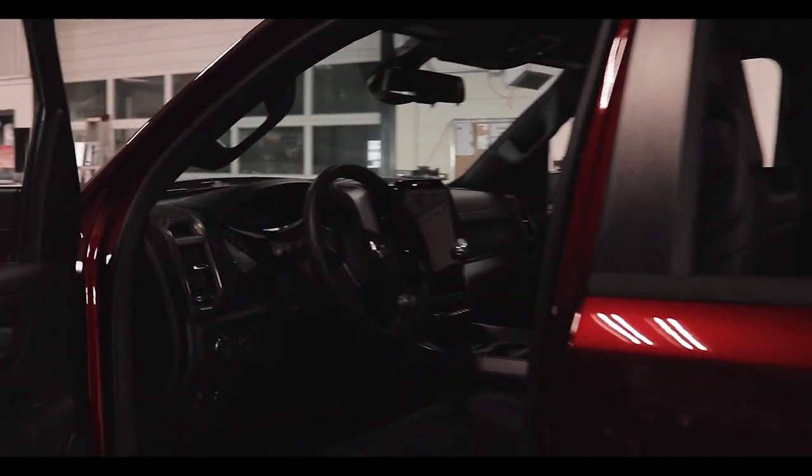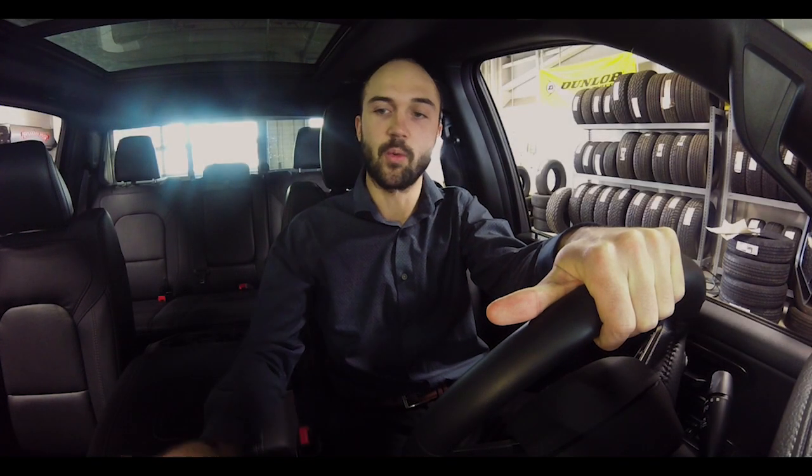Hopping in here now. Welcome to the highlight of the 2020 Ram 1500 Sport, the interior. This thing is absolutely stunning, and I'm going to show you why. First of all, we're going to go over the elephant in the room, the 12-inch touchscreen.